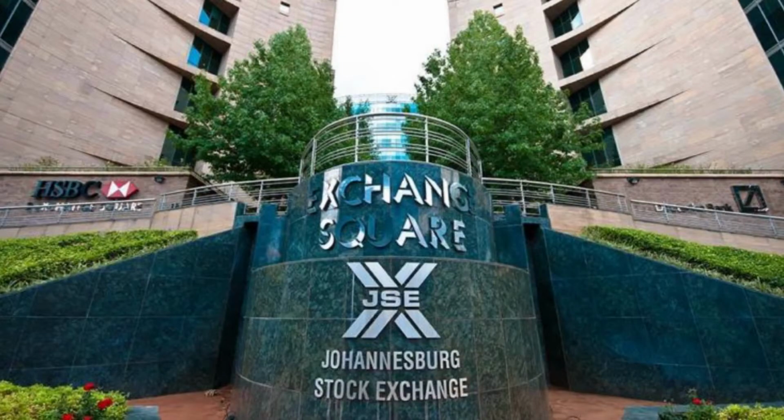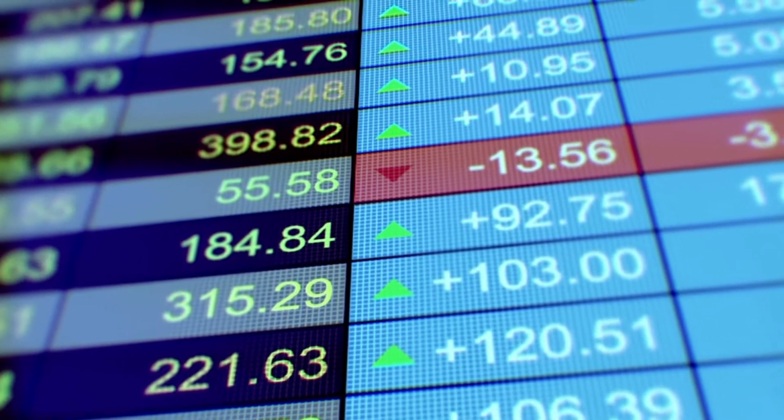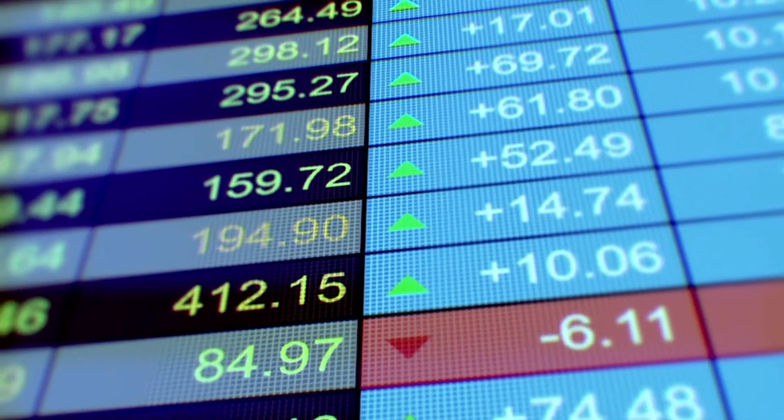So, when someone starts a company, they generally need to raise capital to help fund their projects. Now, this can either be done by taking out a loan from the bank, which is not always ideal and rather expensive, or they can raise capital by issuing shares on the stock exchange. Now, a stock exchange is basically an online marketplace such as the JSE that we have in South Africa, where all the share prices of the biggest companies in the country are listed.